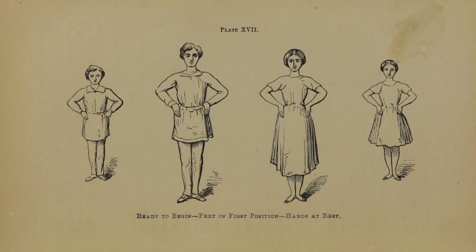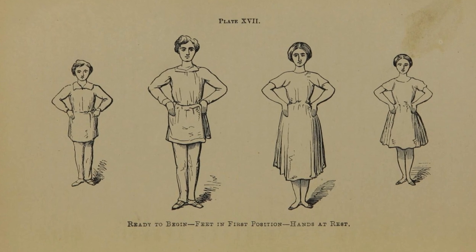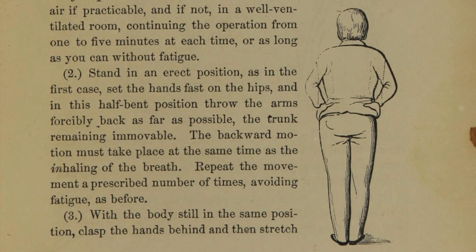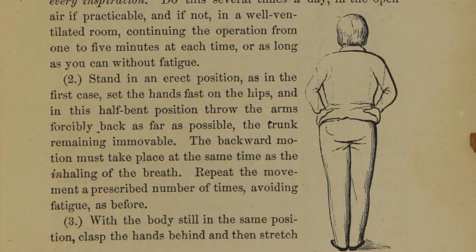So this next exercise comes from 1857 from the Illustrated Family Gymnasium, and it's essentially an exercise to eliminate rounded shoulders, bring your shoulders back. So you place your hands on your hips, you inhale while bringing your elbows back together and your shoulder blades together, which is really what you're trying to work there, and then you exhale while returning to the starting position.